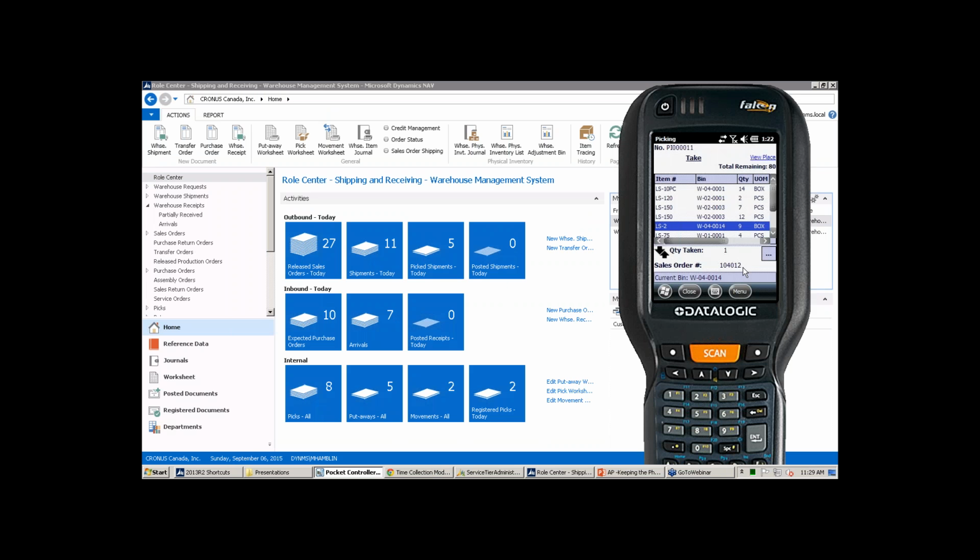Well, next, I've got it set up for F8 on this keyboard, but to illustrate, I'll tap the screen, and I can hit item inquiry. What that allows me to do is drill down and actually see where else I might be able to pick this particular item from. So yes, I can pick it in the current bin, but I can go over to this bin potentially and pick it from there instead. So I can come in and change the bin and override what NAV has told me, assuming I have the appropriate permissions.